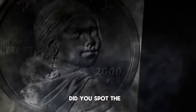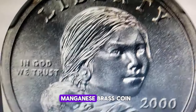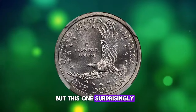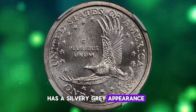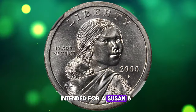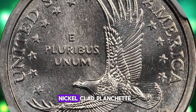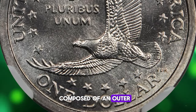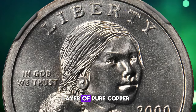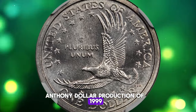market value. Did you spot the peculiarity in this 2000 P Sacagawea dollar? A typical manganese brass coin, the Sacagawea dollar should exhibit a golden hue, but this one surprisingly has a silvery gray appearance. This isn't just any coin, it's an error coin, struck on a planchet intended for a Susan B. Anthony dollar. The base of this exceptional coin is a cupro-nickel clad planchet, composed of an outer core of 75% copper and 25% nickel, bonded to an inner layer of pure copper, likely sourced from the Susan B. Anthony dollar production of 1999.